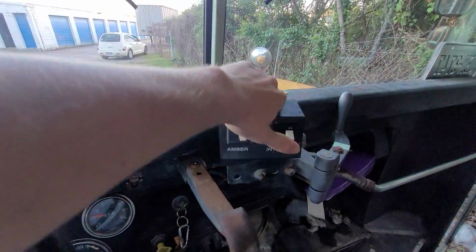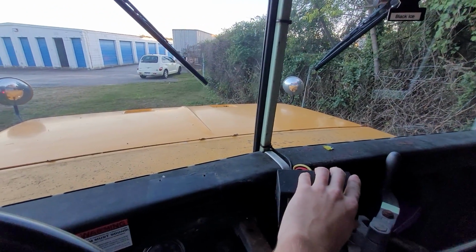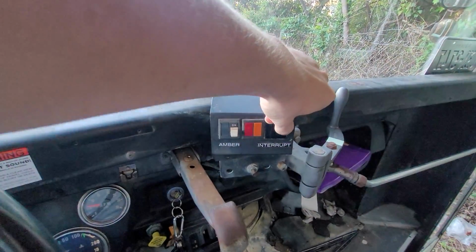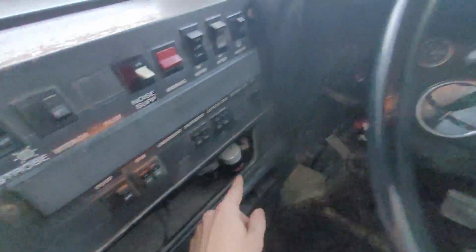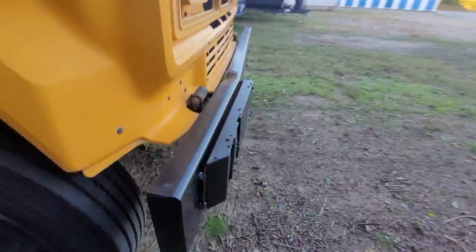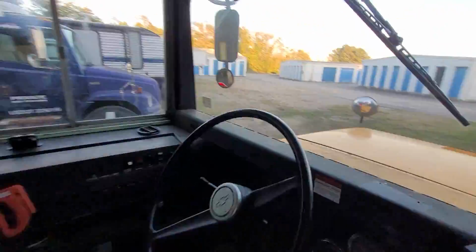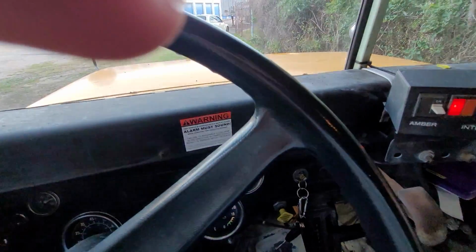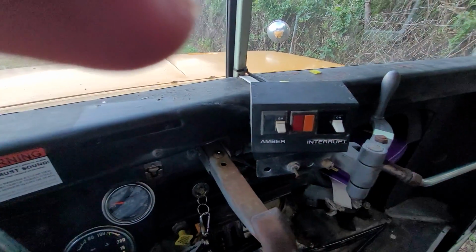Okay, I've got the interrupt switch that will close the crossing arm, and it would do the same with the stop sign, but the stop sign's electric, so it's not going to do anything. And you can hear the compressor or the regulator. And the crossing arm is going back in. My stop sign hasn't. Stop sign's still out there. And if I close the door, that cancels that.